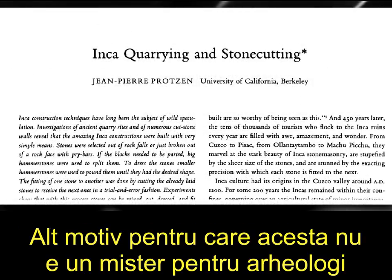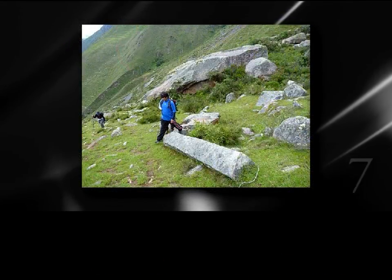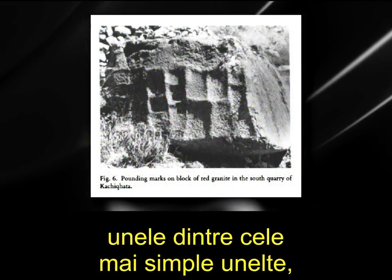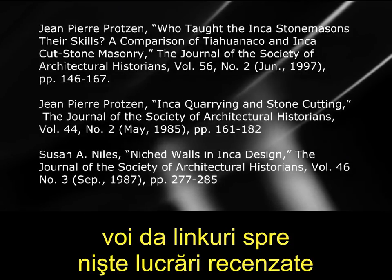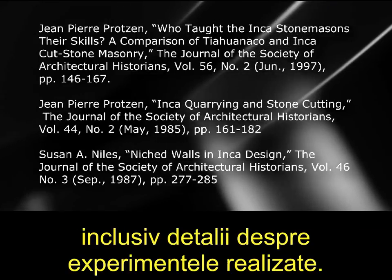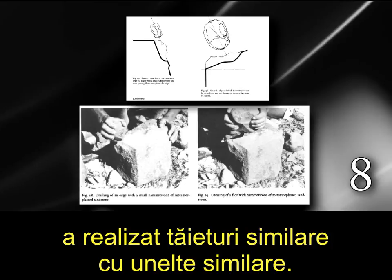Another reason that this is no mystery to archaeologists is because there are a large number of stones in various stages of construction in the ancient Incan quarries. These stones reveal that indeed the Incan stonemasons were using some of the most basic tools, even for their time. If you would like to learn more about the details of this, I'll link you to some peer-reviewed papers that can tell you more than you'd ever want to know, including details of experiments done. For example, a single scientist in 90 minutes accomplished similar cuts with similar tools.